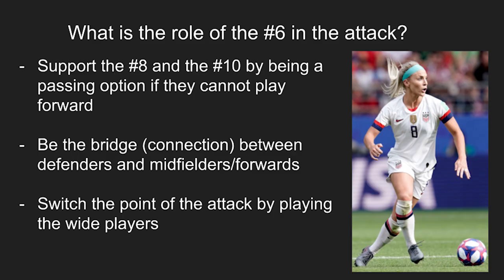What is the role of the number 6 in the attack? Support the number 8 and the number 10 by being a passing option if they cannot play forward. Be the bridge, connection, between defenders and midfielders slash forwards. Switch the point of the attack by playing the wide players.